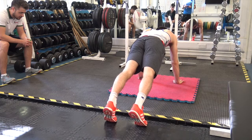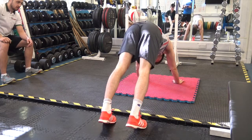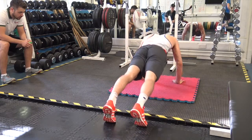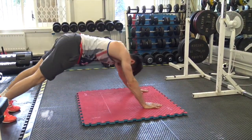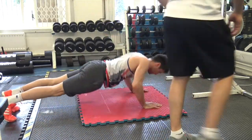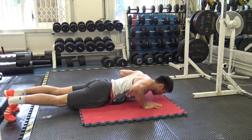Now this is a great exercise to loosen off the hamstrings, the calves, good for shoulder mobility as well, warming up all the upper body and the core. The challenge when he comes back down into position, when them hips are coming down, is to stop them coming past the shoulders. So that's why I'm just realigning his shoulders there, and that's really activating the core.